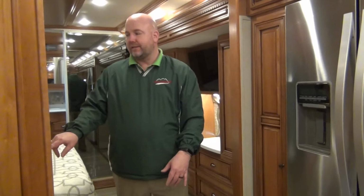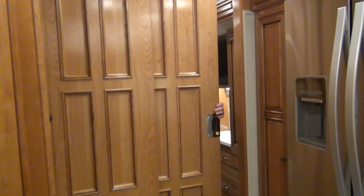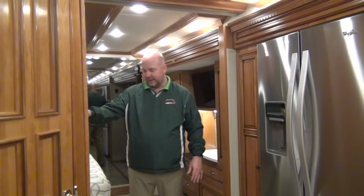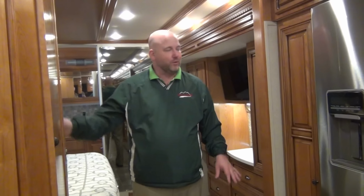I'm gonna have Tony stay right there for a minute. We have a double pocket door going into the bedroom. This locks itself when it's fully opened or fully closed. So you don't even have to worry. Sometimes I've dealt with coaches before that had a clunky latch down at the bottom or something, or maybe a snap in the track. The door locks itself when it's all the way open or all the way closed. So you can't get easier than that.